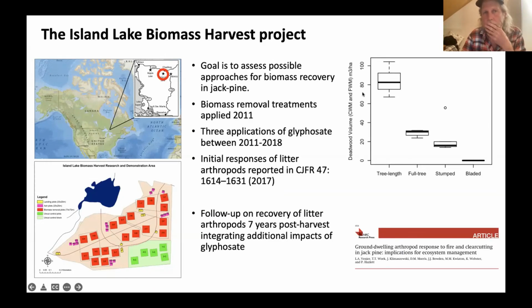Now, over here to the right, you can see what these treatments look like in terms of the volume of dead wood. But today what I want to talk to you about is the additional things that go on with these biomass removals. Anytime we do a silvicultural treatment, you have to realize that there's more to it than just the actual treatment of removing wood. You have things like soil compaction, machinery going in. And another thing that's really important, particularly here, is the application of glyphosate, because one of the things you want to do for this to be sustainable is have the trees come back. So you go in, you take the biomass out, and then you usually have 3 or 4 or 5 applications of glyphosate to make sure that the next generation of trees reestablishes.